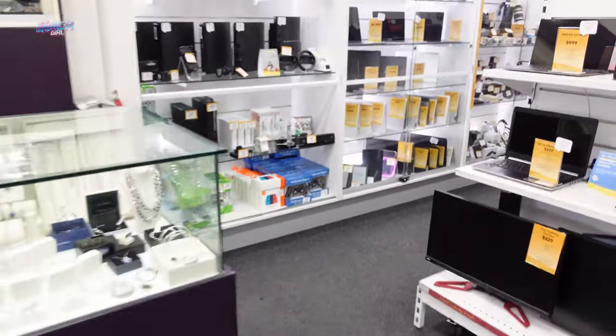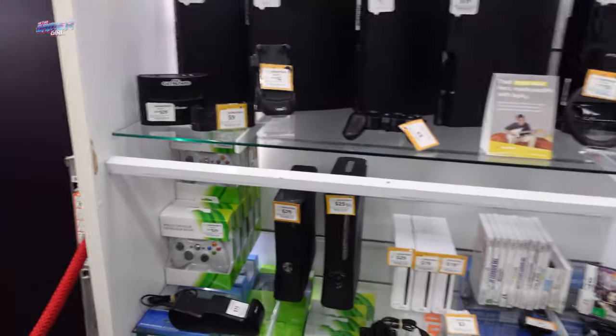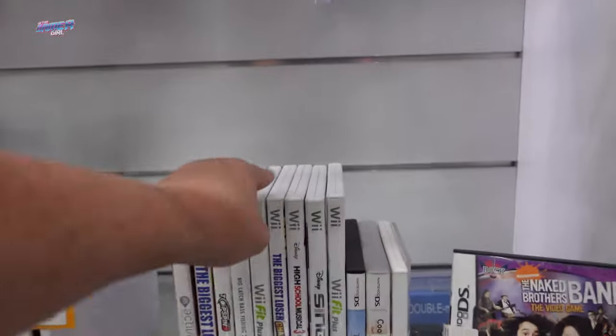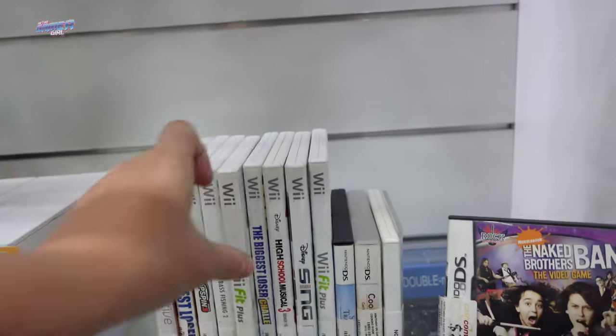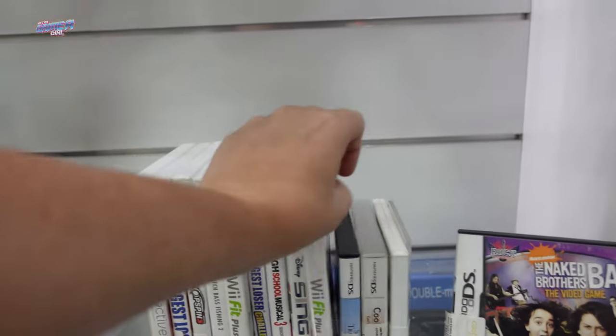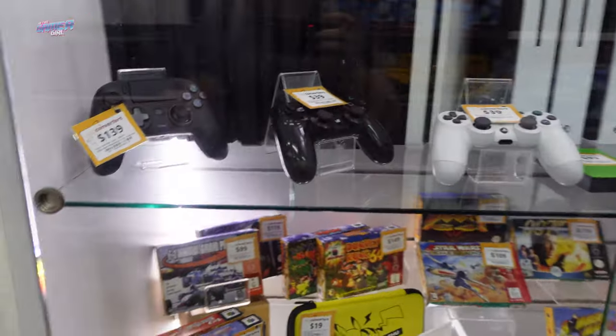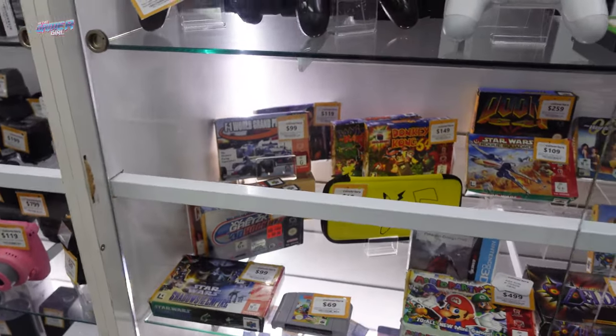Alright, so I've grabbed Retro and we're having a quick look. So they've got some Wiis and Wii games and stuff like that. Oh, $2 on Wii Fit Plus and stuff, which is probably not bad. But look at how many Nintendo 64 games they've got in the cabinet.